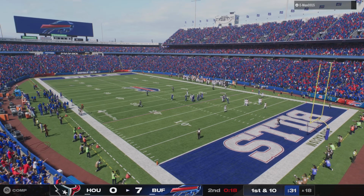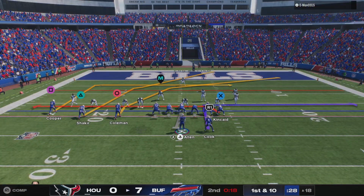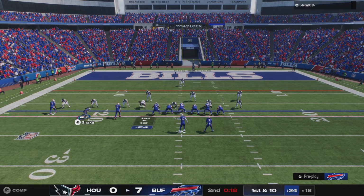He's certainly done a nice job spreading the field on this drive, and here he finds his big tight end for good yardage. And that's what you have to do. Keep defenses guessing about where you're going to go with the football.